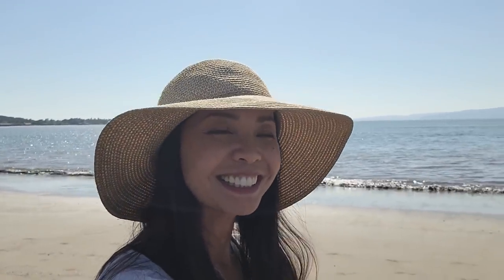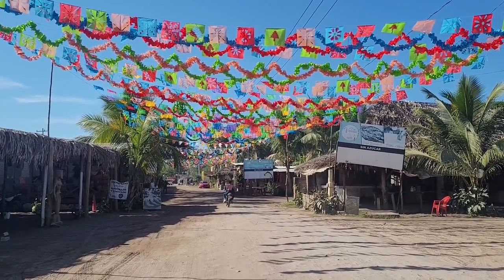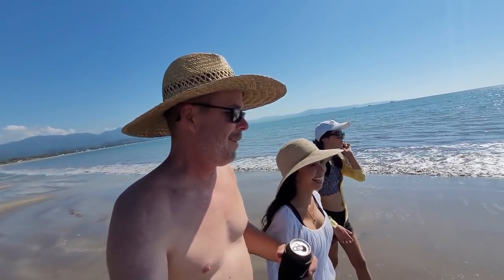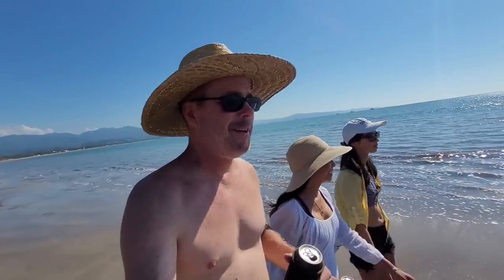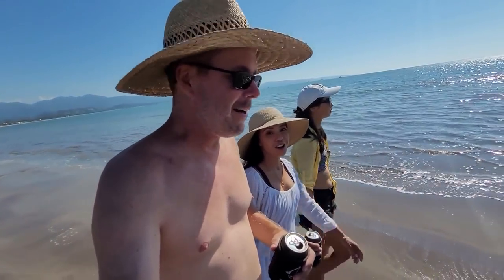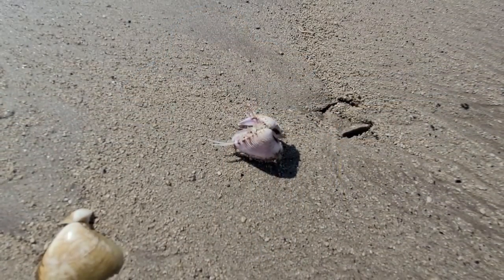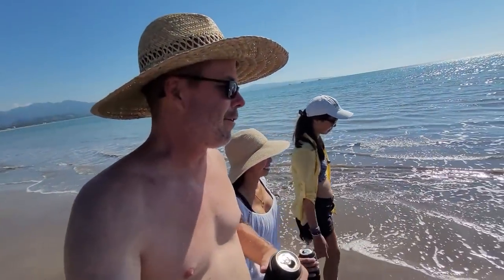Welcome to Matanchen Bay. I know what everyone's thinking. Look at that. Teal without a shirt, working on his tan. So we are just beachcombing Matanchen Bay, home of the no-see-ums, and sidestepping these little clams with the spikes on them. I do not want to step on one of those. It'll be one of you two first, I'm sure.